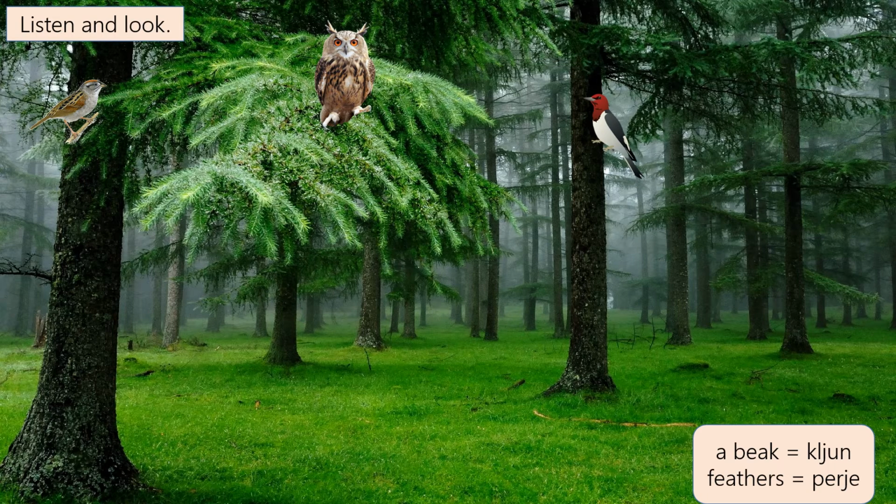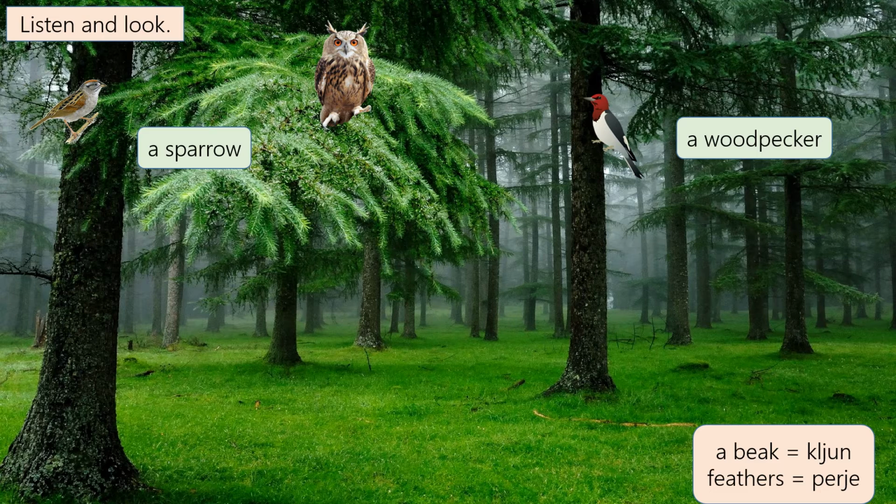Birds live on the trees. They can fly because they have got wings. Let's name these birds. A woodpecker. A woodpecker has got a strong beak. It can make a hole in the tree. A sparrow. A sparrow is a little bird. It has got brown and gray feathers. An owl. An owl flies at night. It can see well in the dark.